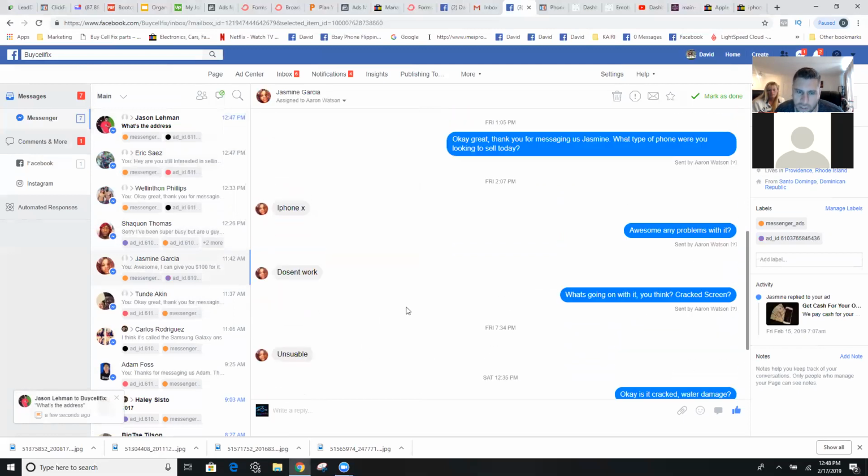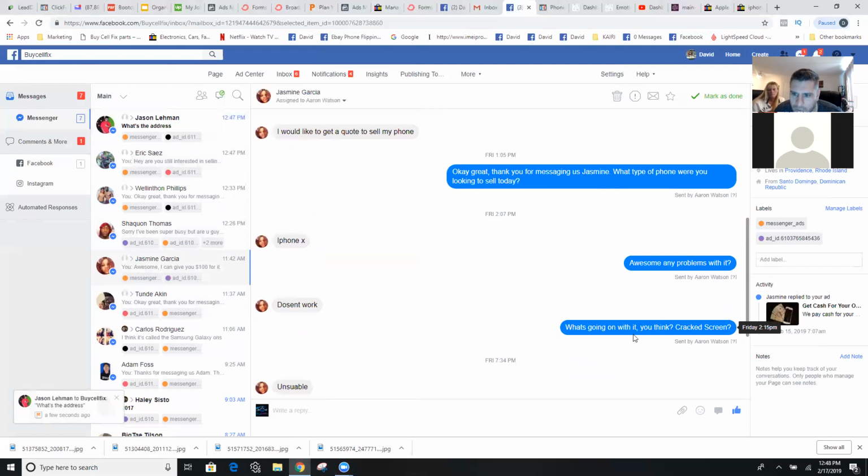It's unusable. You know, instead of saying what's going on, you think, when you say any problems with it, yeah, it just doesn't. I didn't feel like that, it could be water damage, could just be a cracked screen. I didn't know. So a better thing to do, if she says doesn't work, is say, okay, what do you think is the issue with it? So instead of what's going on with it, you think cracked screen. Again, you want to lead them to where you want to be. The customers need to be taken from the beginning to the end.